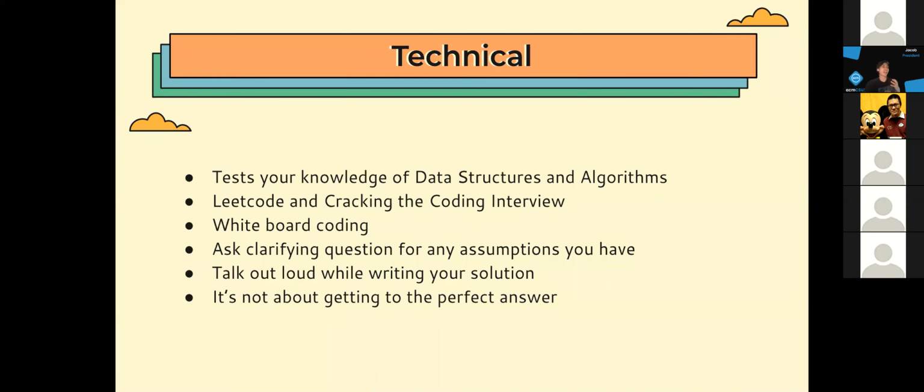Also, an important thing is to ask clarifying questions or state any assumptions you have. So I would never, ever start coding right away. That's just a bad idea. You want to ask the recruiter, for any coding problem, what are the constraints? A really popular thing to ask, if it's a list problem, is whether the list is sorted. Any assumptions that you have about the problem, don't let them go unchecked. Make sure that they're actually true and confirmed by the interviewer, right?